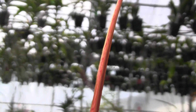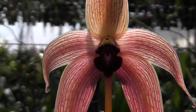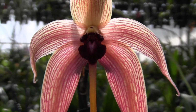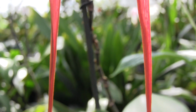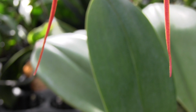Now the clonal name for this plant is Hal, because I thought that the red center of the flower reminded me of that evil computer from 2001: A Space Odyssey. And the flowers are just so nice because once the plant puts out a spike, it blooms just about every 2 weeks for several months. And the flowers only last a couple days, and they don't smell very good, but they are really spectacular.